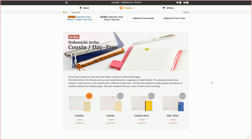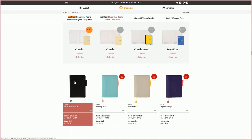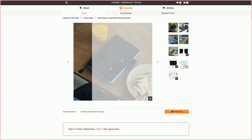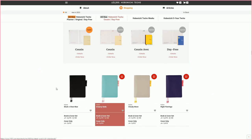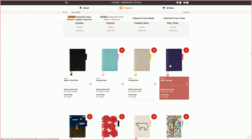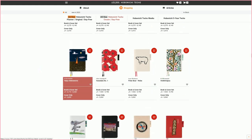Let's have a look. So, plain covers first. Black and clear blue. How clear is your blue? Isn't it very similar to one that was released last year? No. Dreamy Soda, Cloudy Moon. I don't know why the name is Cloudy Moon. I don't know the correlation. Night Flamingo. Purple and pink. Okay, fine. Okay, the bigger version of the Tokyo Metronome.